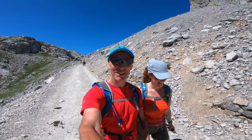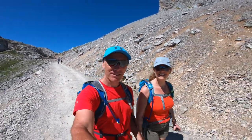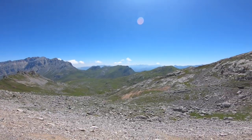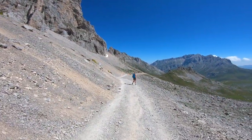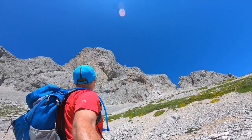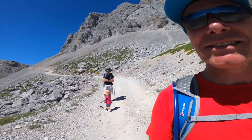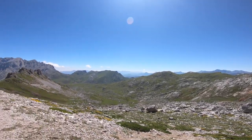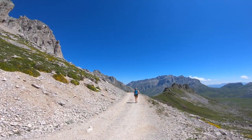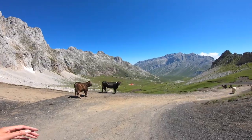We've completed the first part of the walk. Actually, that was going to be it for the day, but it's only 12:30. So rather than get the cable car back down, we're going to take the long route walking back down. Just can't take the scaling of these mountains. Wow. And then you've got the view like this. And the view like that. Ooh, lots of cows.